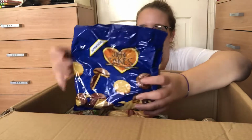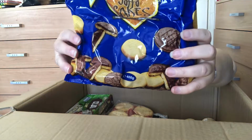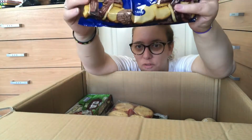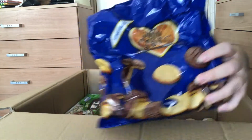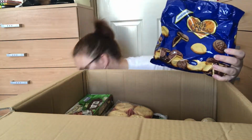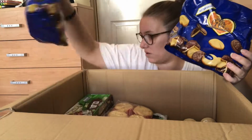Next up we have a big bag of Jaffa cakes. It's a 400 gram bag. These have got January next year on them, and I'm convinced they were 65p for the bag. Now that's crazy. Yeah, 65p for a bag, and my kids absolutely love Jaffa cakes, so we've got 2 bags of those.